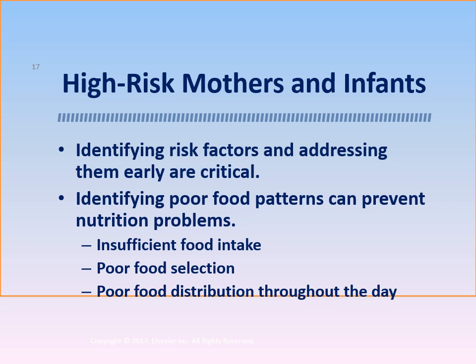High-risk mothers and infants. Identifying risk factors and addressing them early are critical. So we always want to make sure we're keeping an eye on risk factors for mom and make sure to address them early. Identifying poor food patterns can also prevent nutrition problems. Some of these poor food patterns could be insufficient food intake, perhaps poor food selection, or poor food distribution throughout the day. So remember how I said we want to make sure that mom doesn't fast or skip meals. So poor food distribution, how she's eating her food throughout the day, can also be a poor food pattern.